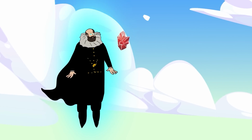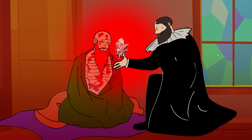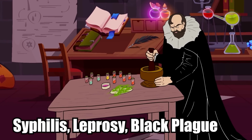Not quite. Tycho Brahe didn't covet immortality. He wanted to help people, which you have to admit is pretty admirable when he could have been searching for eternal life. His experiments were to develop medicines that could treat things like syphilis, leprosy, and the Black Plague.